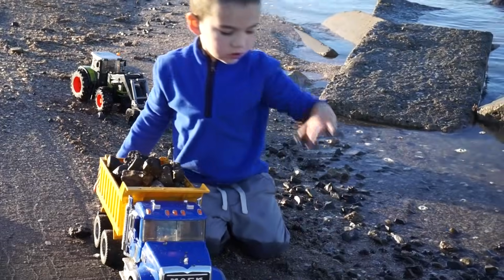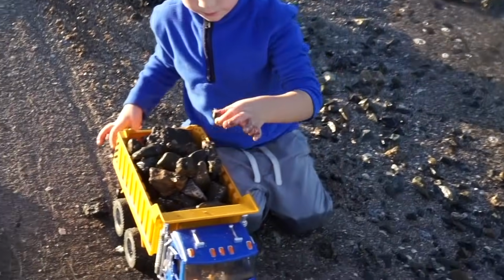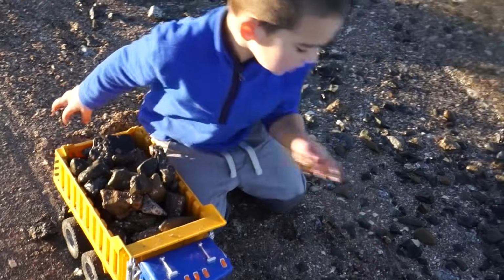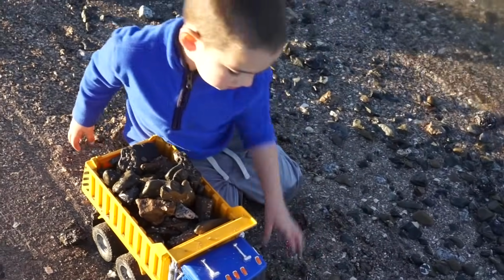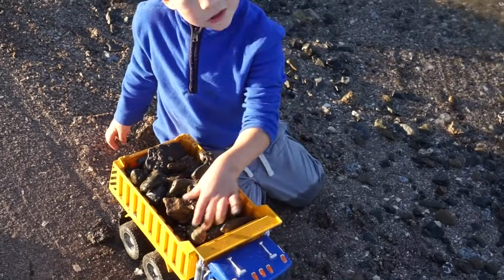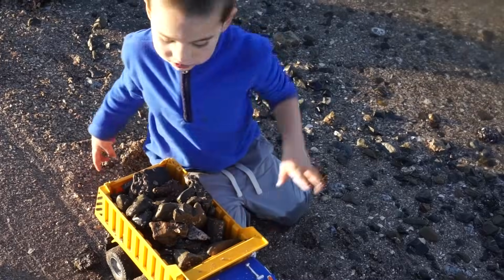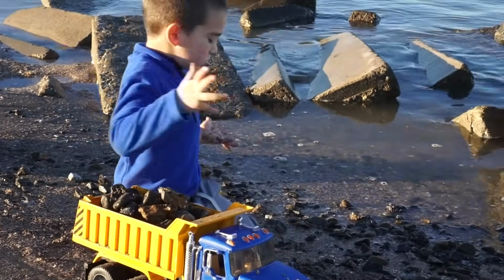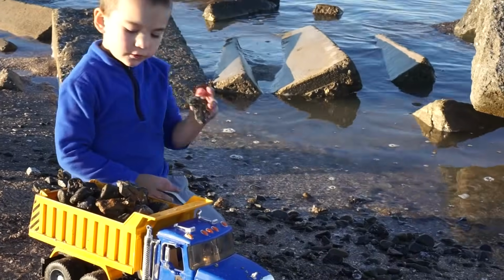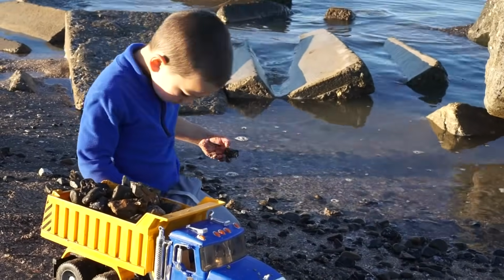And this goes like boom into the dump truck. This goes like boom, the dump truck. All these rocks have to get collected. So I have to take them out of the ground because we're gonna dig here.